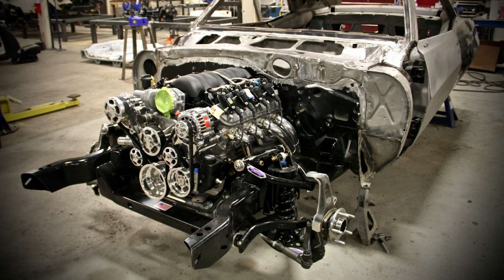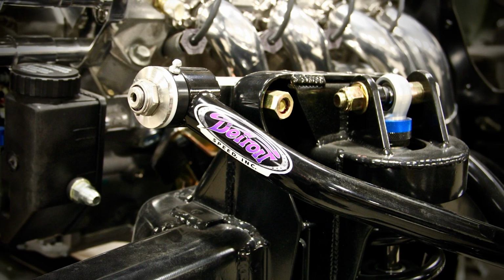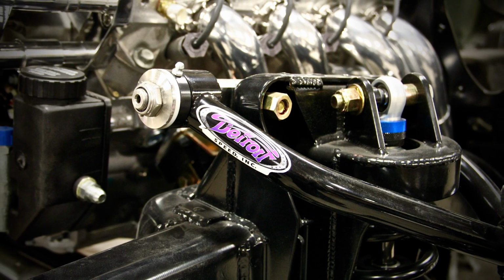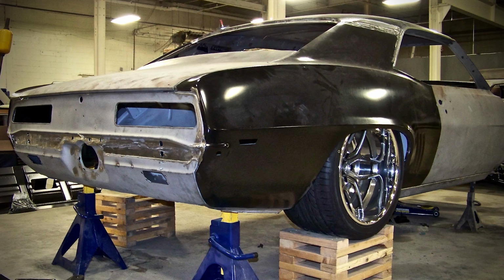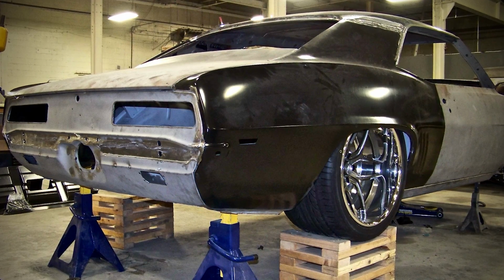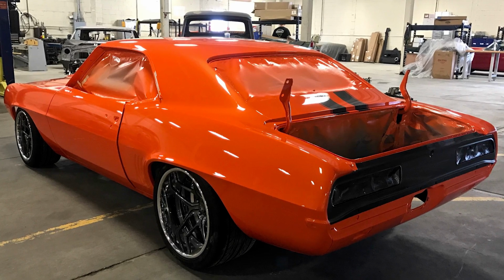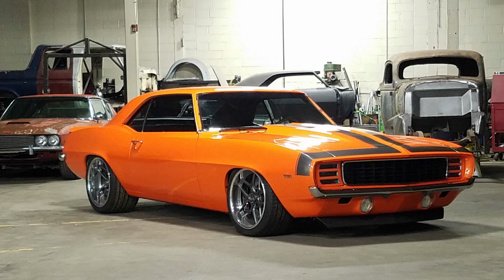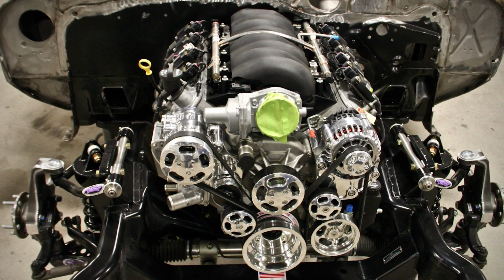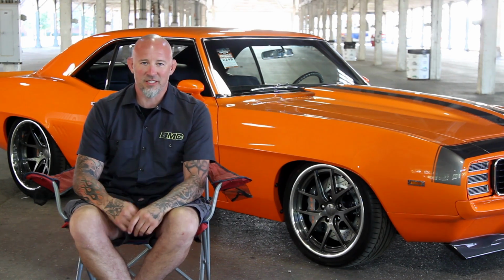We laid out all Detroit Speed subframe and welded in the Quadra-Link. Got the stance right for him. He picked out some Forgeline wheels, which you can see right now. In the back, we did the mini tub install, which we usually do on most of our pro touring cars. I think the color was his biggest decision. He wasn't sure which way he wanted to go. But as far as the products, Schwartz Performance provided us with the LS3. It's the 525 horsepower. The whole package together is just insane.